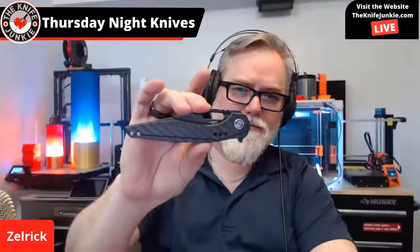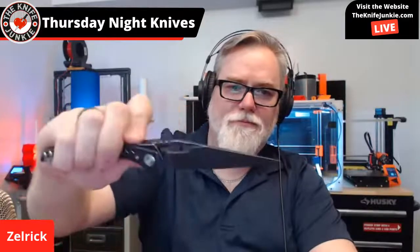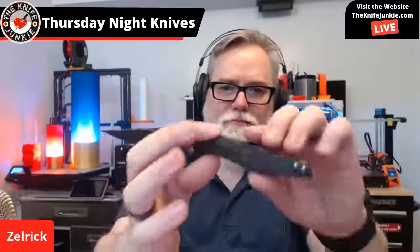I have a Malware right here with titanium. And it's super light. I don't need no stinking carbon fiber on my... No, I'm just kidding. Actually, when you held up yours, the carbon fiber looks quite beautiful. Yeah, that looks pretty classy. It's one of the few carbon fiber knives I have left. Oh, yeah, that's a beautiful knife.